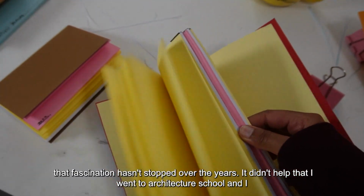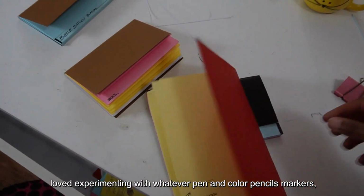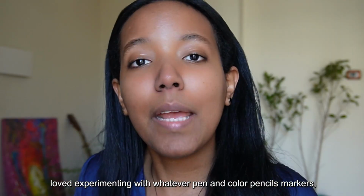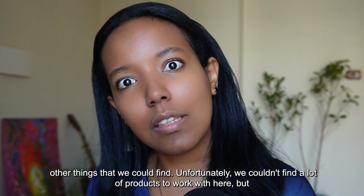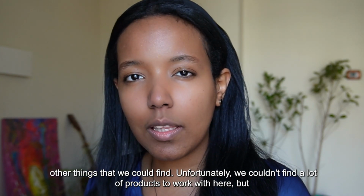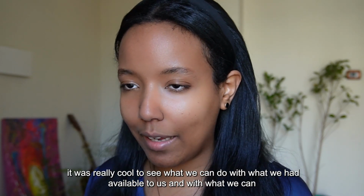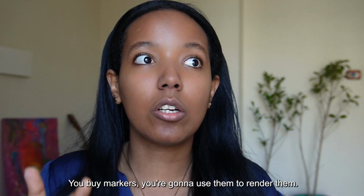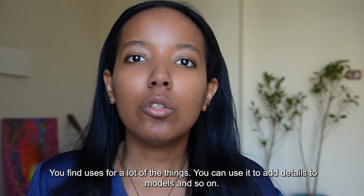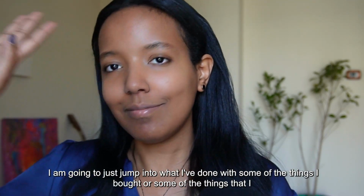It didn't help that I went to architecture school and I met other stationery lovers and people who loved experimenting with whatever pen and color pencils, markers, other things that we could find. Unfortunately, we couldn't find a lot of products to work with here, but it was really cool to see what we can do with what we had available to us and with what we can buy, because in architecture school, you really use what you buy. You buy markers, you're going to use them to render them. You find uses for a lot of the things. You can use it to add details to models and so on.